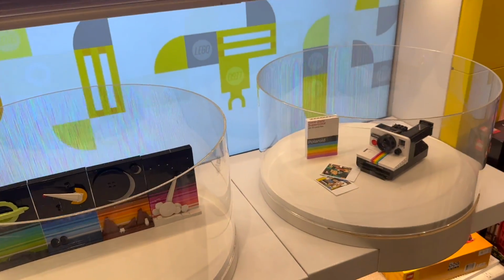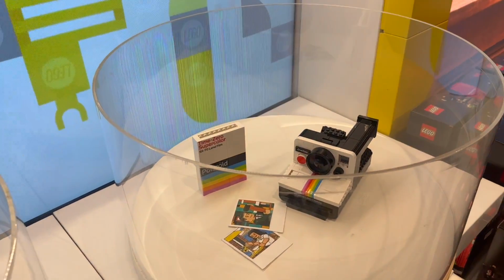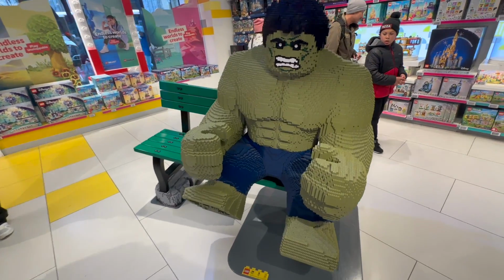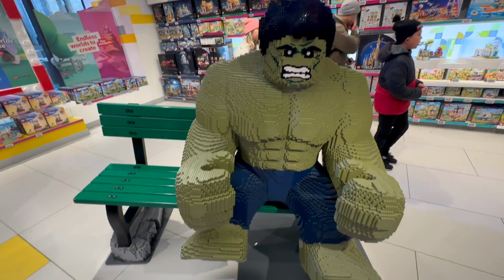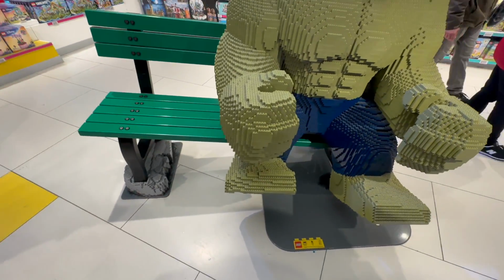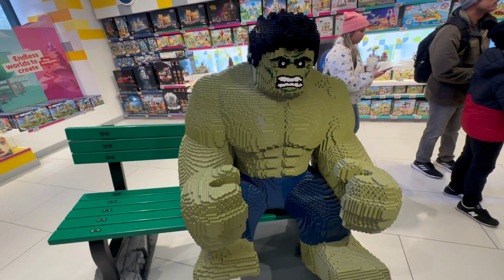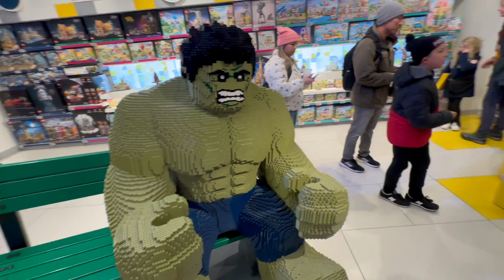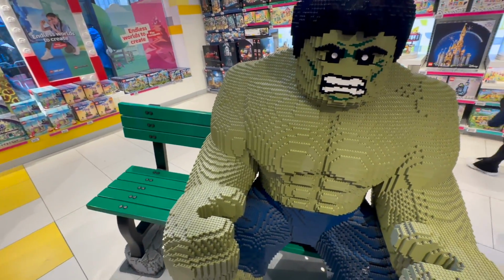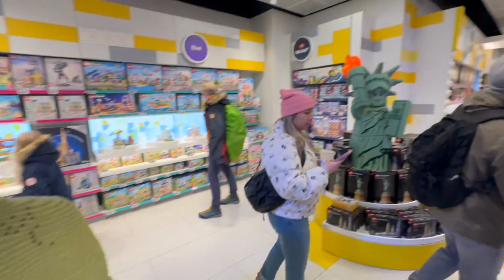Uh-oh. Polaroid camera. So retro, they've made a Lego set out of it. And then the space set, that's really neat. Of course, they got a giant Hulk. And look, they've made the bench kind of sink into the ground on that side and lift up on the other because of his massive hulkiness. Can we let this sit next to him? Yeah, you could sit next to the Hulk. Sure, why not? I noticed they've got a Statue of Liberty over here, too.